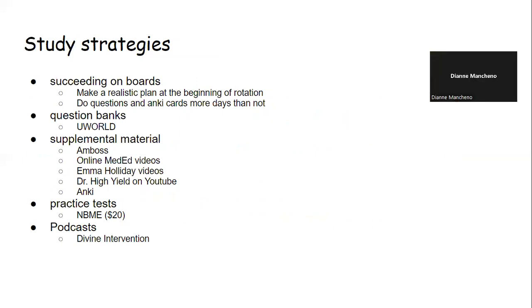Study strategies, definitely make a plan in the beginning of how you want to break down going over topics, doing questions. And if you use Anki for M1 and M2 years, then definitely use it for M3 rotations. But if you're not a big Anki person, then I wouldn't try to start that now. Question banks, mostly UWorld. I am in an osteopathic med school, so we have other question banks for osteopathic specific topics that we need to review. And then Wendy, if you want to talk about the other half of the slide.